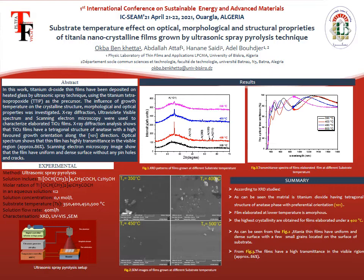In this work, we are studying the influence of substrate temperature on the properties of titanium coated by a simple technique, to improve crystallinity and optical properties required for a transparent material. Then we move to the results.